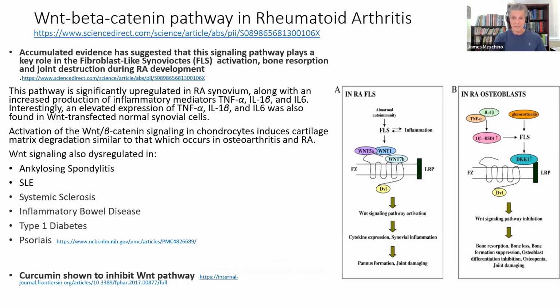And also in rheumatoid arthritis, I won't get into details here, but there's this Wnt beta-catenin pathway that's active in rheumatoid arthritis that curcumin has been shown an ability to inhibit, so you don't have constant inflammation and joint activity that's actually leading to more inflammation and cartilage destruction. So curcumin also has an ability in this situation to block this particular pathway that's active in certain autoimmune conditions.